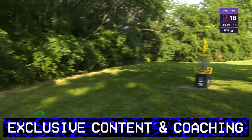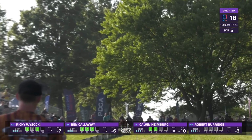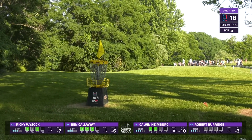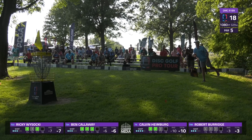Back to the overstable forehand here. Whoa. Calvin probably getting more skip than he expected there, but still going to be inside circle 1. And Burridge, a very nice approach into the bullseye. He will close out with a 4 under. Oh, we've got a good opportunity here.